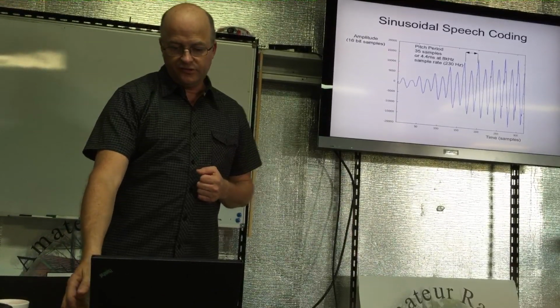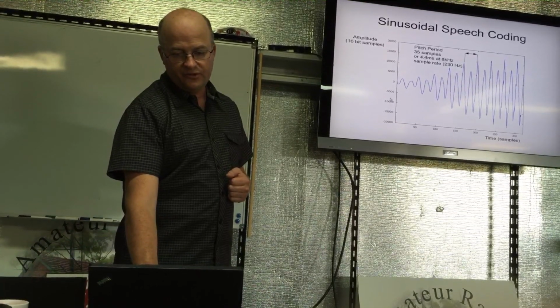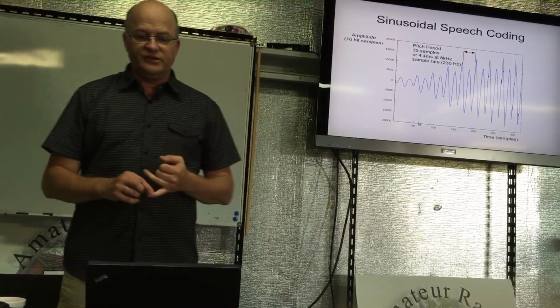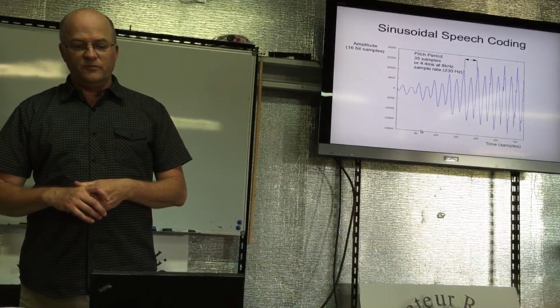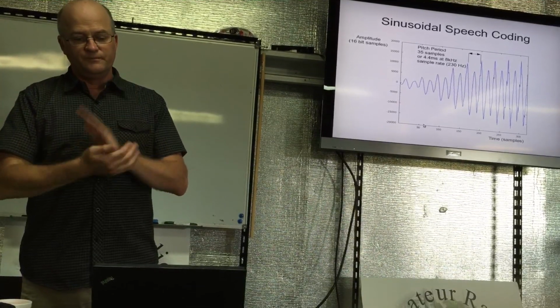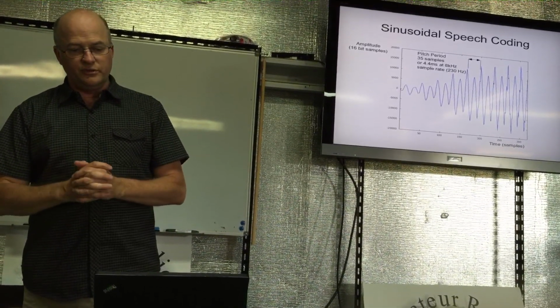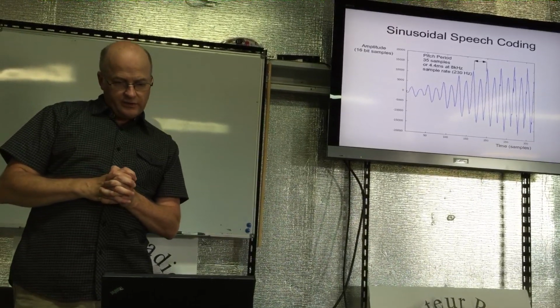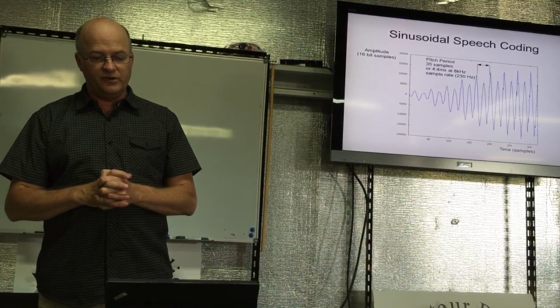So I'll just illustrate how that pitch would work, and how sinusoidal speech coding, which is the name of the model that I use for Codec2, works. What we're really doing is using a bunch of sine waves to represent the speech signal, and I'll show you how that comes together. This is a little snapshot of speech. It's around 320 samples or 40 milliseconds of speech from a female speaker.